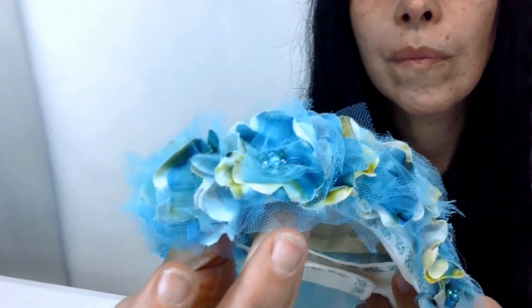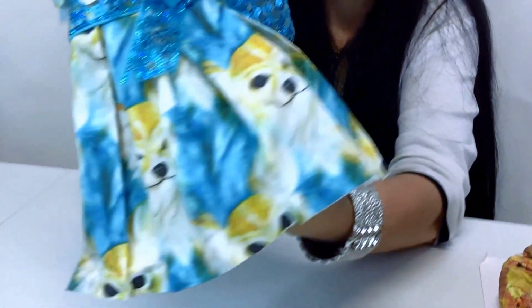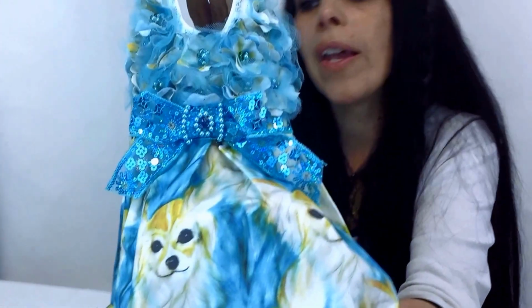The dress has an underskirt of tulle, and I'm going to flip it one more time so that you can look at this beautiful dress and beautiful pattern.